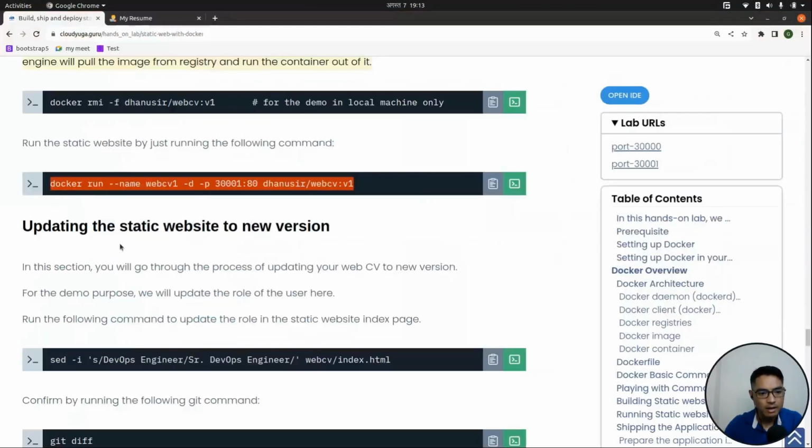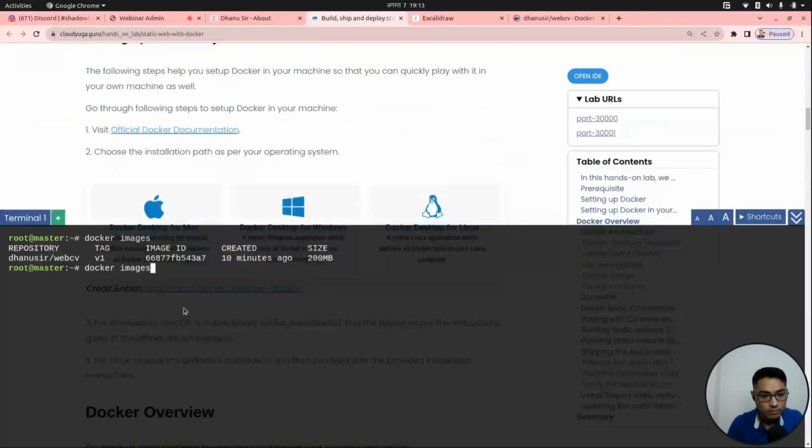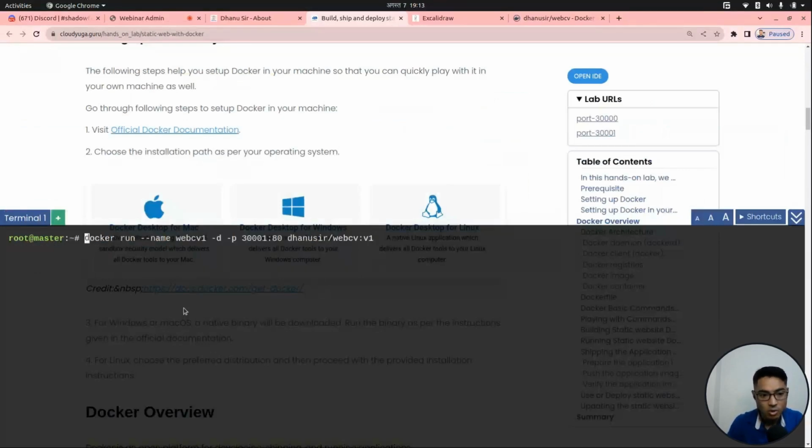Now you need to run it. We actually run the command docker run. It simply means it is running the container. It is running the container with the name of the container as webcv1, in daemon mode, meaning background process, and then port number 30,001. This is a different port. I showed the demo in 30,000 in the previous one. Here this is a different port.